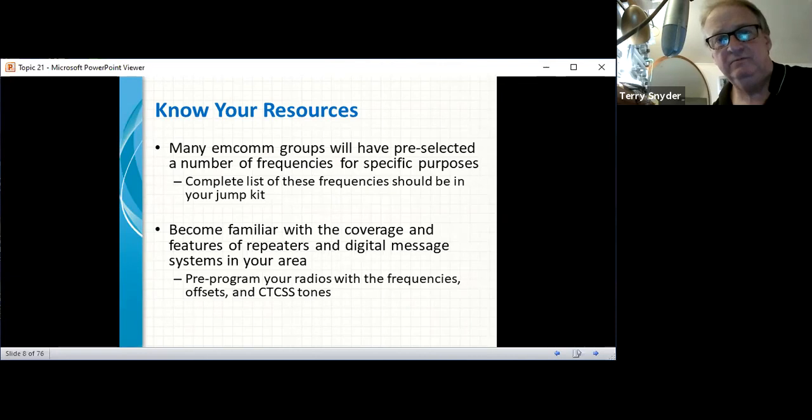There are frequency lists available, and now that we're covering this, I need to get that to Bob so we can put it up on all of our Facebook pages and groups that we have, so that everybody can get a copy of the frequencies, and they should be in your jump kit ready to go. And become familiar with the coverage of the repeaters and digital meshing systems in the area.